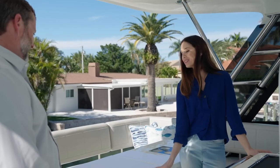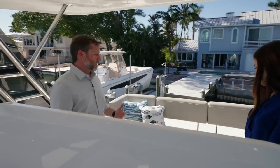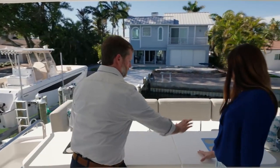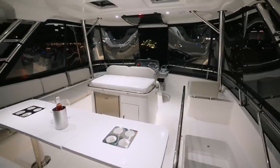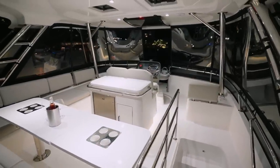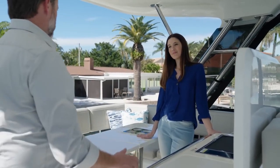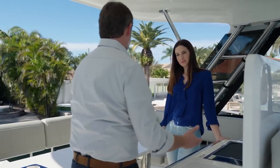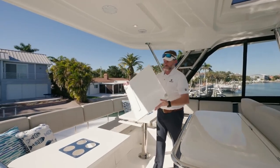Yeah. Tell me about this table, because I know that there are some options here. So sometimes you may not need this entire table at a single time, and you want to be able to get easy access to your bench seating at the back. So this is actually a fill-in leaf that you can unclasp and then it tucks away. So in that case, if you are grilling or you don't need this leaf up and you're just traveling, you have easy access to your bench seating.